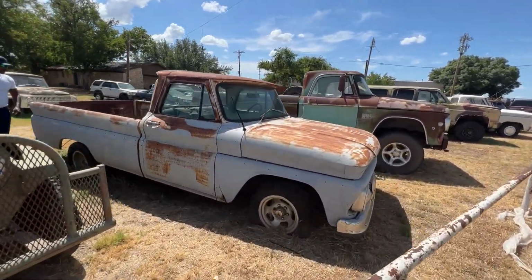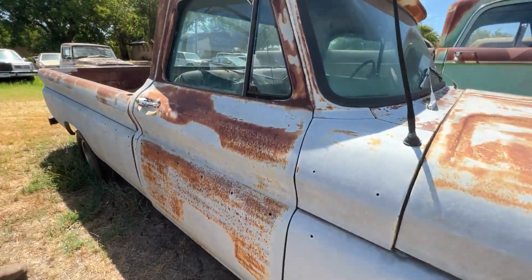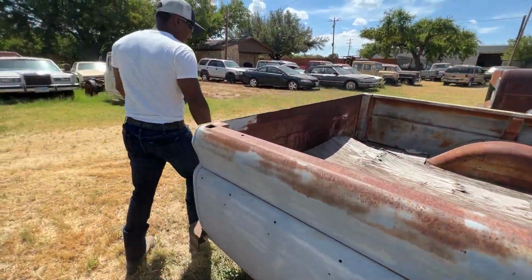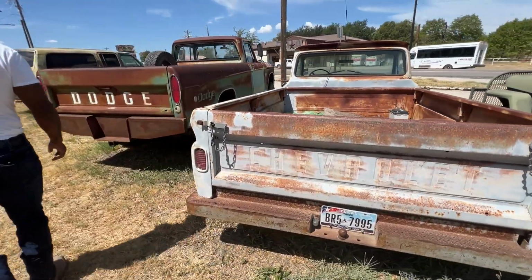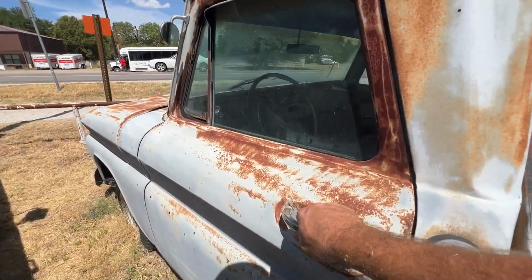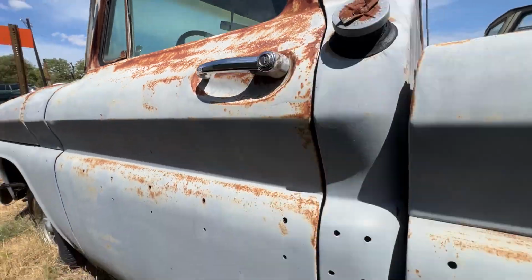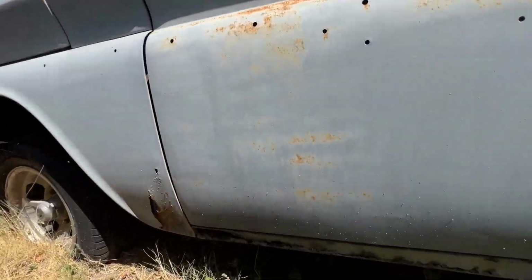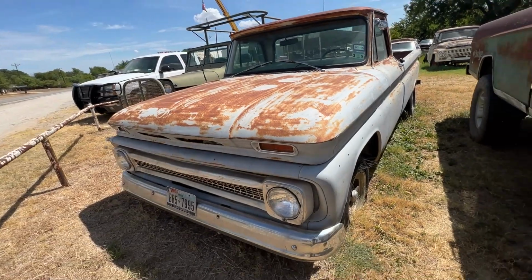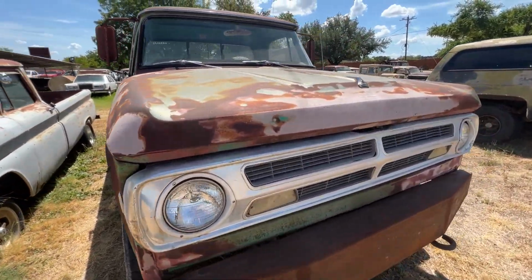This one right here. He said 5,500. Fender ain't no count. It's a long bed. There ain't nothing wrong with the long bed. Nice tailgate. Door is locked. Roached right here. The other one was better. Roached right there. Decent hood on it though. This is a cool Dodge. Looks like it's had some work done to it.